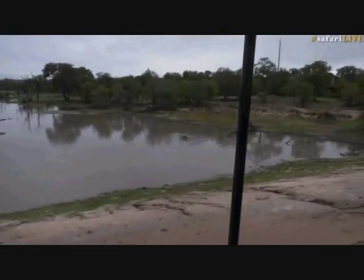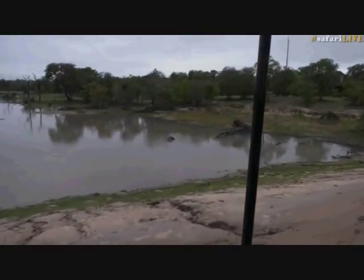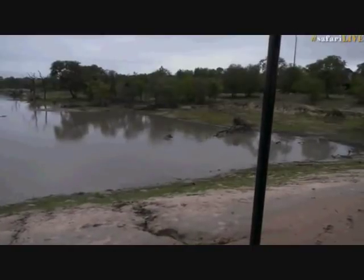Oh, there's a baby hippo though. Look at how cute that is. Is that another new one? Because that looks absolutely tiny. And it's right in the shallows. Look how small that little one is. Hey, little one.